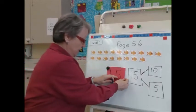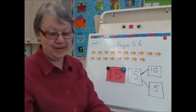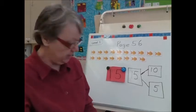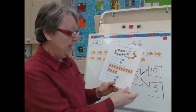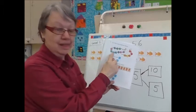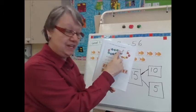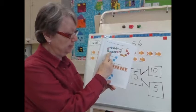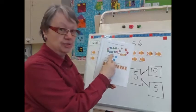Ten and 5 makes 15, right? All right, so let's keep going through the textbook. Go to the next page, and the next page is showing beads, right? So we have one string of beads that show 10, but let's make sure. 1, 2, 3, 4, 5, 6, 7, 8, 9, 10. String of beads with 10.